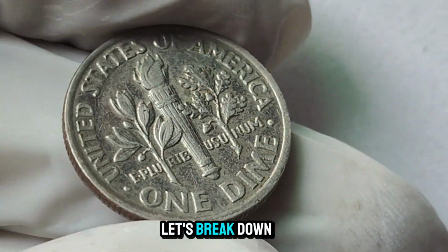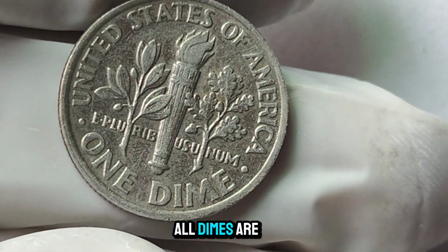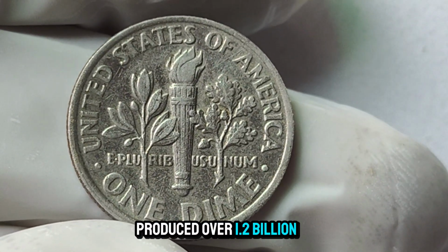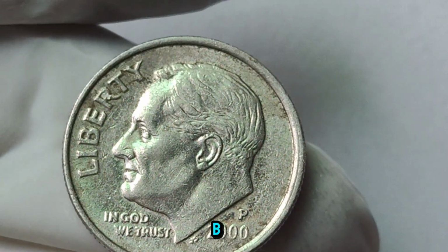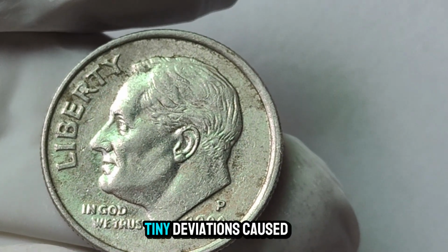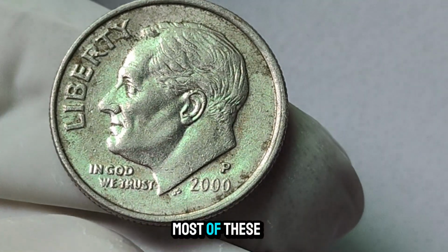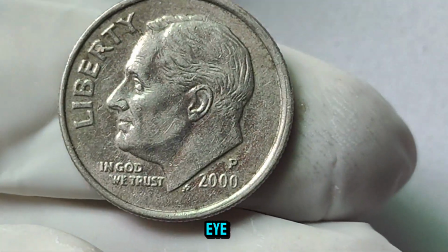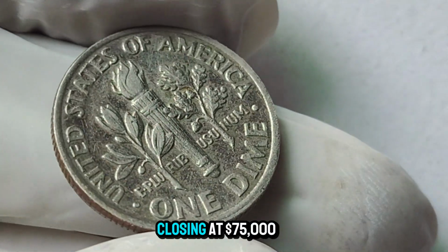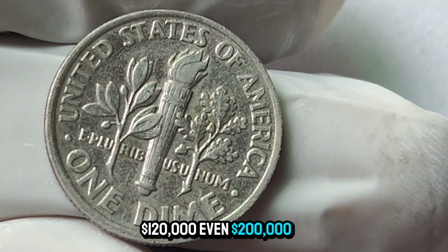But wait, let's break down exactly what makes this dime so outrageously valuable. You see, not all dimes are created equal. The Philadelphia Mint in 2000 produced over 1.2 billion dimes. Yes, with a B. But among them, only a rare few were struck with imperfections, tiny deviations caused by worn dies, doubled images, or misalignments. Most of these flaws are unnoticed by the average eye, but for collectors, they're pure treasure. And when we say treasure, we mean auctions closing at $75,000, $120,000, even $200,000 for a single dime.